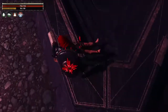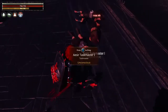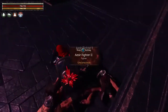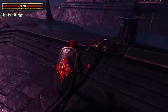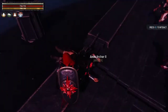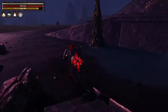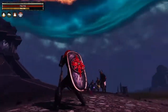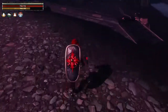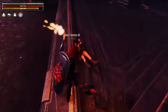Plus all the goodies we're gonna get. Archer, armorer, taskmaster, dancer, fighter. Yep. What are you? Oh, I thought there was something else there, but no. It looked like the maelstrom is just missing us, but I don't know. All right, we need to put a torch on here. It's getting kind of dark.